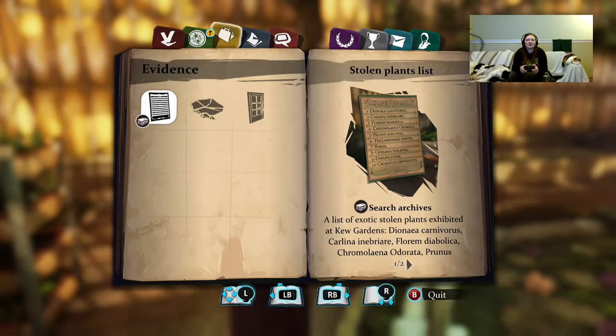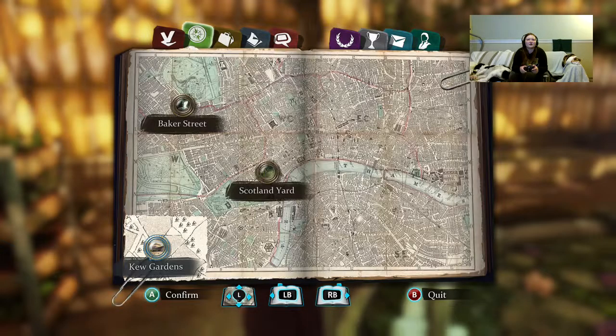Says we need to search the archive. Scotland Yard, that's where they would have taken the body. So let's go there first and do the autopsy.